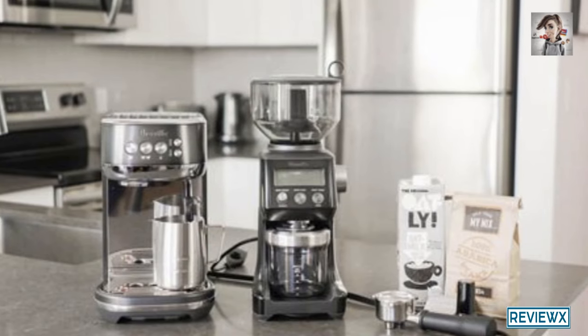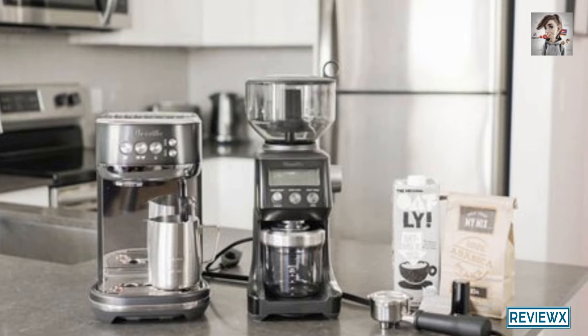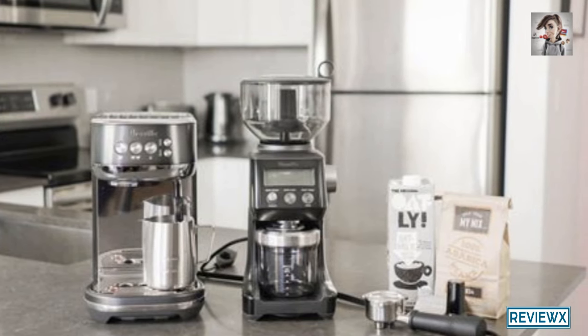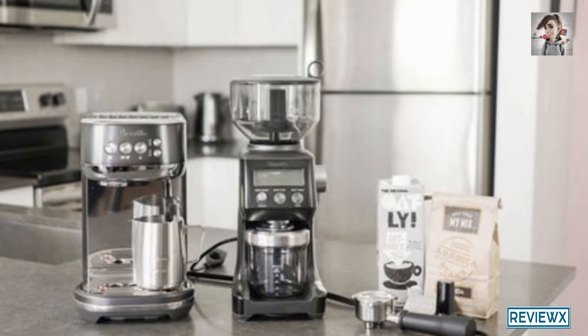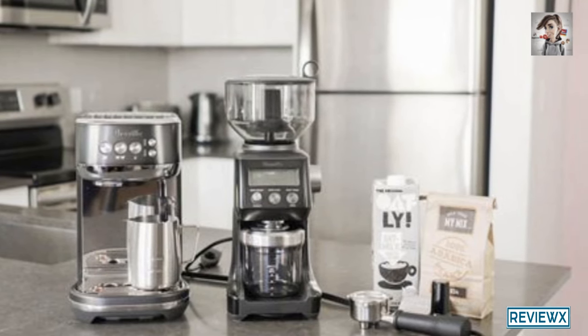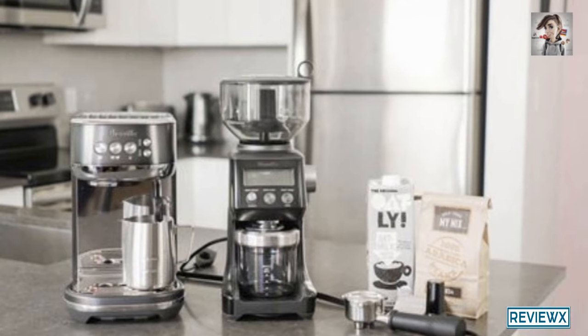Now, let's talk about performance. The Breville Bambino Plus boasts a 3-second heat-up time, allowing you to brew your espresso quickly. Its pre-infusion feature gradually increases water pressure to ensure an even extraction, resulting in a rich and balanced flavor.